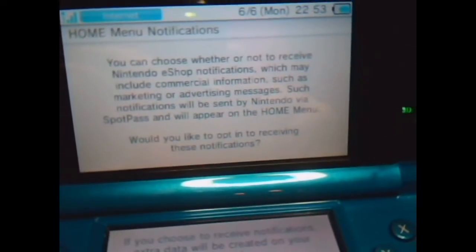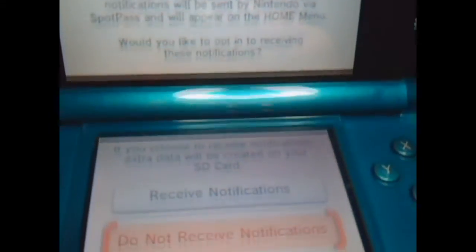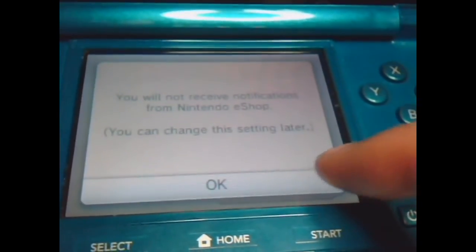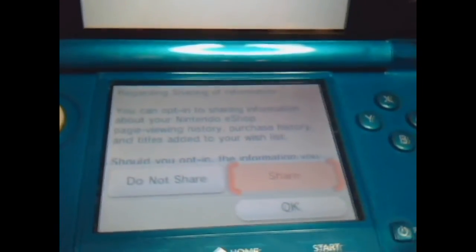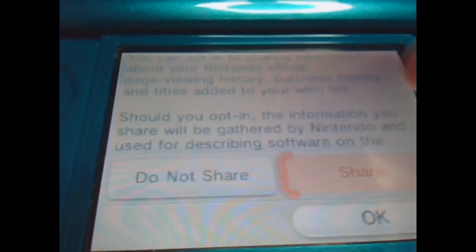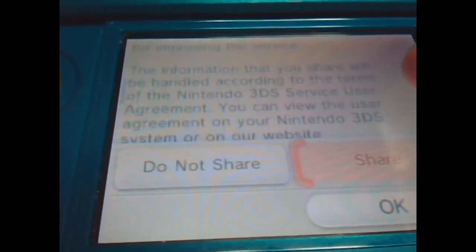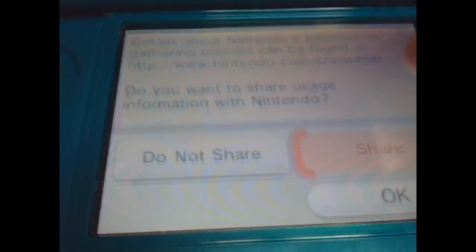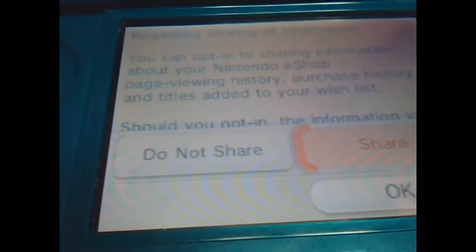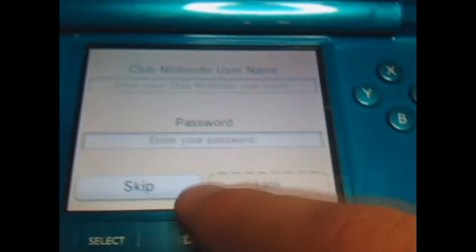Choose whether or not to receive Nintendo eShop notifications, which may include commercial information, such as marketing and advertising messages. Unfortunately, I do not like ads. I'm sure I could change this later. I don't need notifications. Let's see. Sure, I don't know what this will do, but if it helps Nintendo, then okay. Oh, and then here's something useful if you have a Club Nintendo account, but I do not, so I'm just going to skip this.